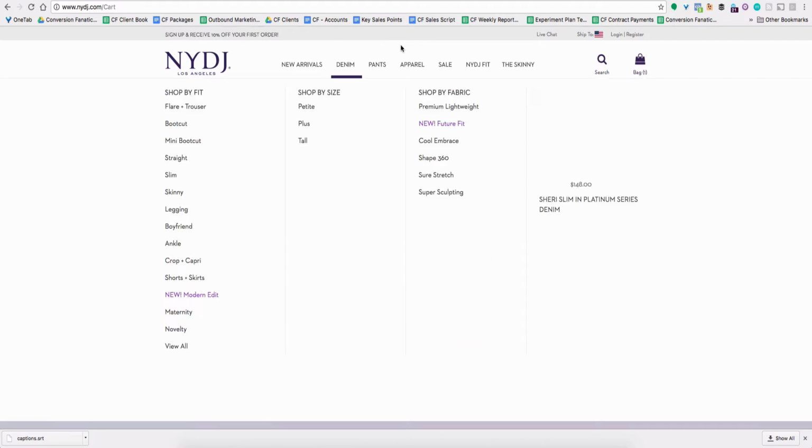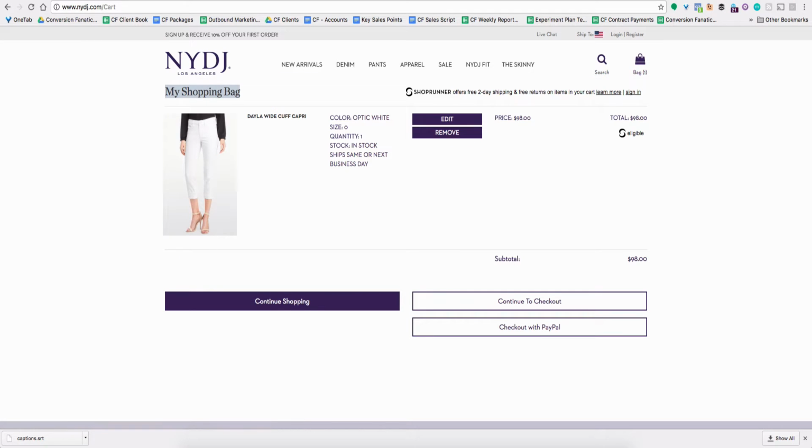The menu is just throwing me off big time. It's blocking everything. Again, the button colors. Edit and remove are big and prominent, and they make me want to click on them. Instead, this is kind of shadowed out by the continue shopping.